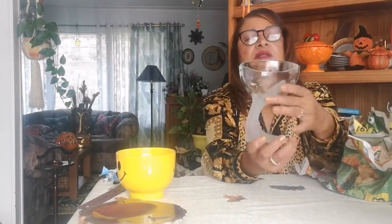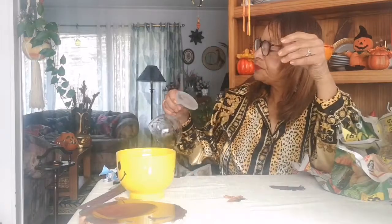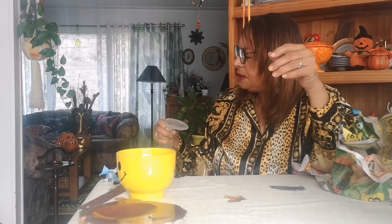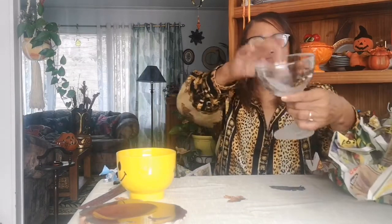99 cents a piece they were. And I like the frosted. I like the way they are. They go on the bottom. So they're frosted, clear here, frost on the bottom. And these are made in Italy. So I have four of those.